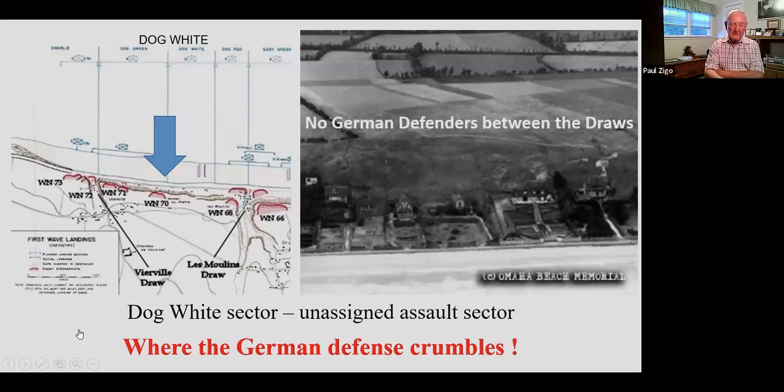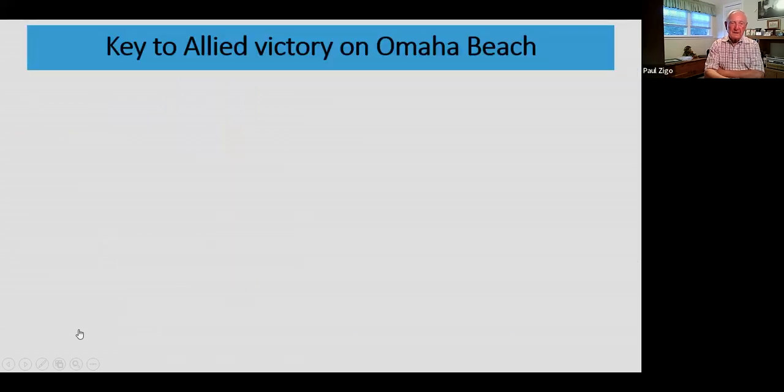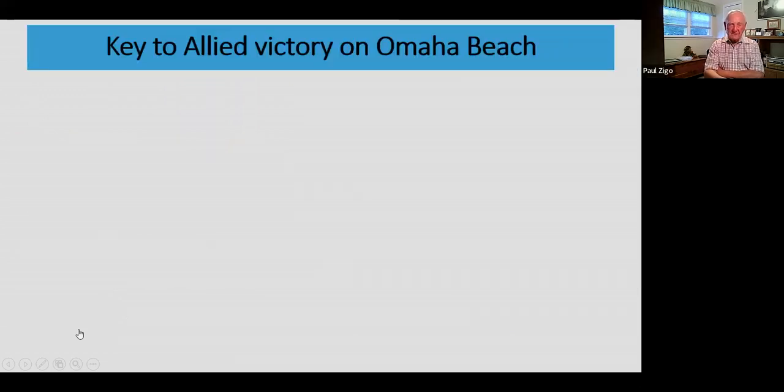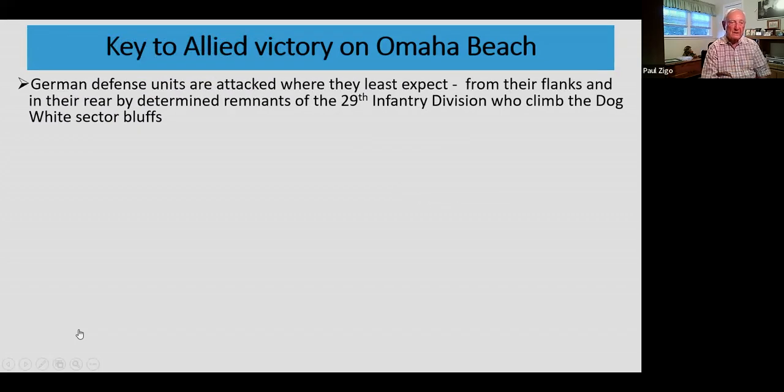Let me come back here. Key to Allied victory on Omaha Beach, once again, I do want you to take a look at where it is, and the key point being no German defenders between those Widerstand nesters. Key to Allied victory overall, not just on Omaha Beach, but overall, is the following. The German defense units located at the various Widerstand nesters were attacked from where they least expected.